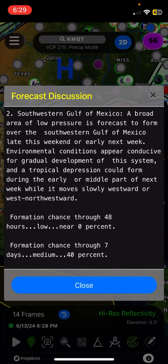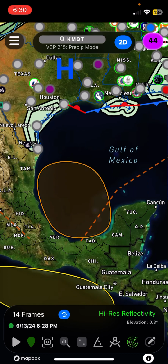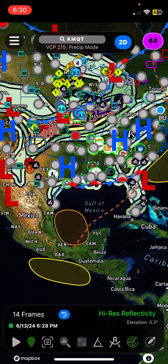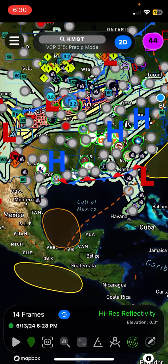Southwestern Gulf of Mexico. A broad area of low pressure is forecast to form over the southwestern Gulf of Mexico late this week or early next week. Environmental conditions appear conducive for gradual development of the system, and a tropical depression could form during the early or middle part of next week, while it moves slowly westward or west-northwestward. Formation chance through 48 hours is low, near 0%, and the formation chance through 7 days is medium, 40%. This has upticked significantly over the last 24 hours. The last video we recorded, I'm pretty sure it had a 20%. Now they've upped it to 40%. So that is very significant.